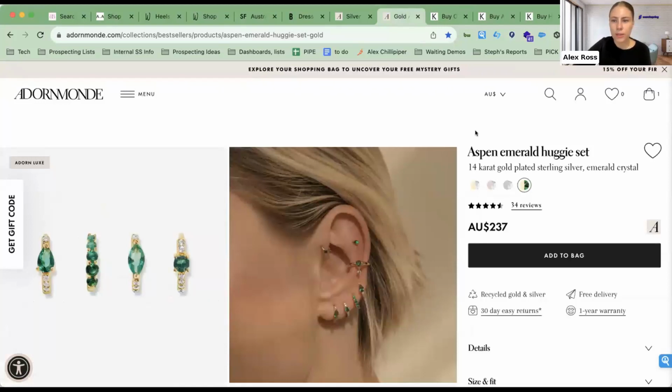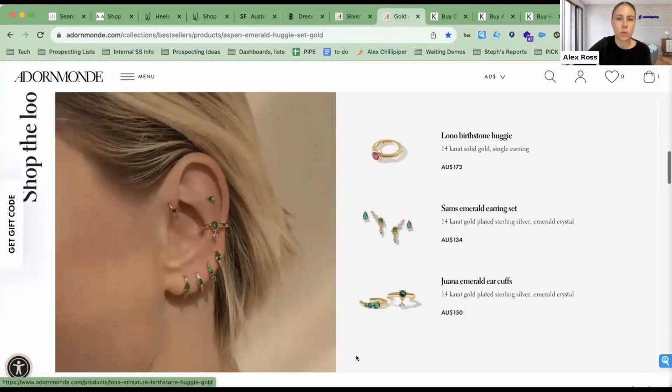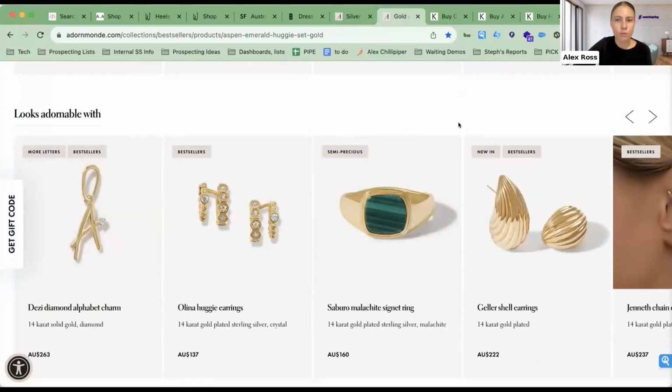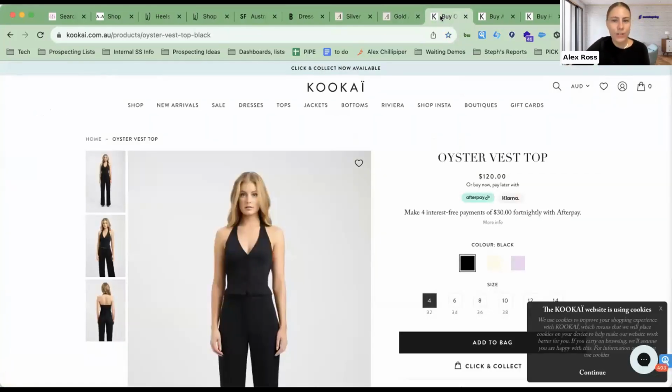Then jumping over to a completely different product here, this Emerald Huggy set, you can see that shopper looks updating to be more relevant. Those customers also viewed automatically updates as well as that looks adornable with. So really great experience, a lot of products to navigate really easily and quickly too. Jumping now over to Kookeye.